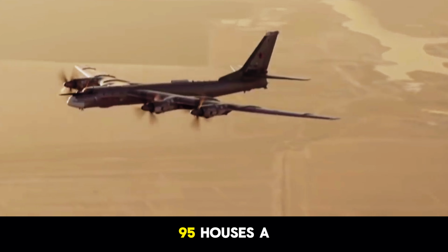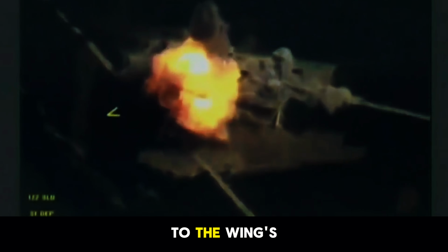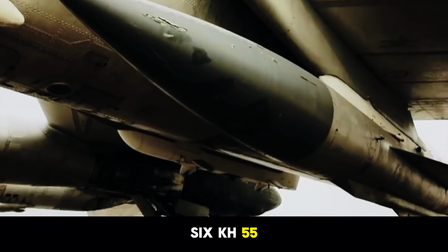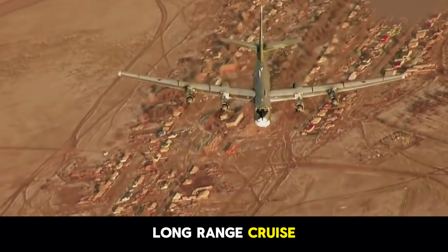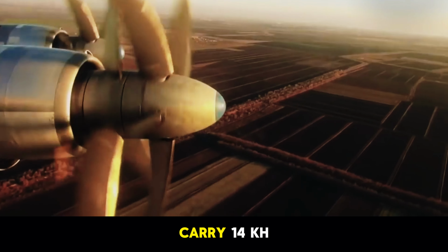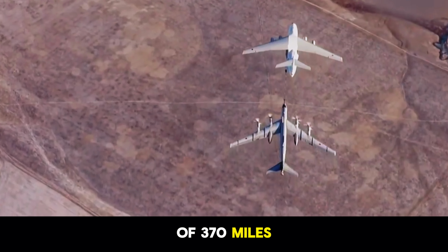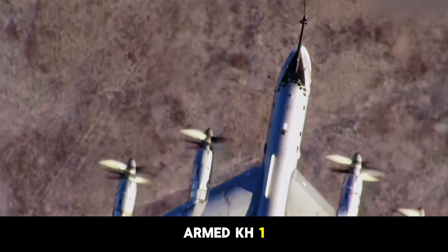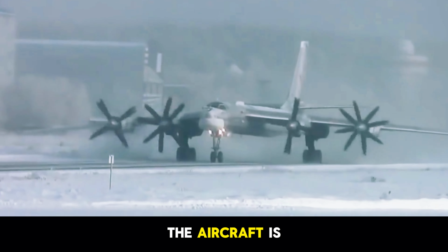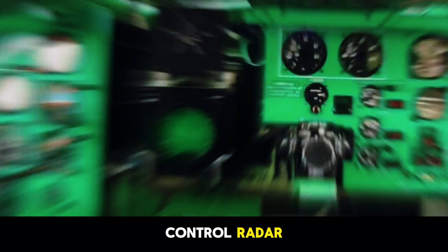The Tu-95 houses a large bomb bay at the center of gravity of the aircraft, which is immediately aft of the wing's central torsion box. The aircraft is capable of carrying 6 Kh-55 Granat nuclear-armed long-range cruise missiles with a range of 2,000 miles. Alternatively, the aircraft can carry 14 Kh-SD anti-ship missiles with a range of 370 miles, or 8 conventionally armed Kh-101 air-launched cruise missiles, which have a range of up to 2,000 miles. The aircraft is equipped with weather radar, a navigation and bombing radar, and a gunfire control radar.